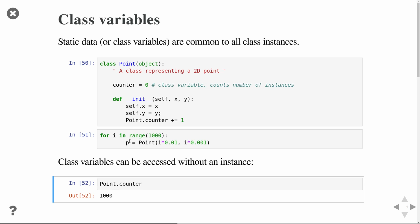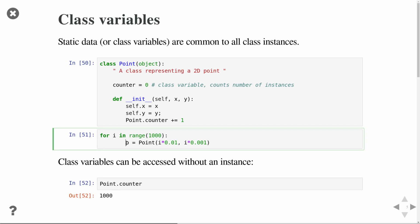So the question is, in this example now, I create 1,000 points all with the name P. Can I still access the 999 that I've created previously, because I'm overwriting this, I'm using the same variable? And so the answer is no. So here they're lost after this loop. This is kind of a pointless loop, well, almost a pointless loop, except that I have this global counter.